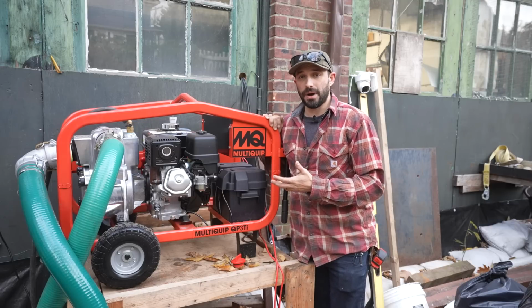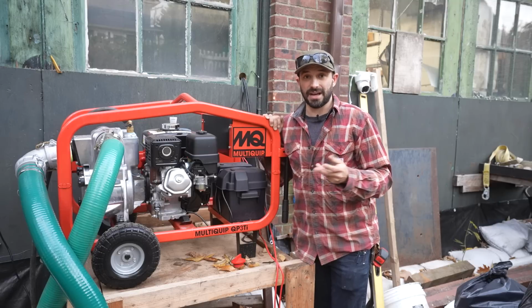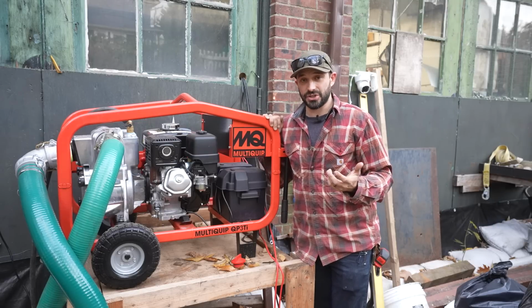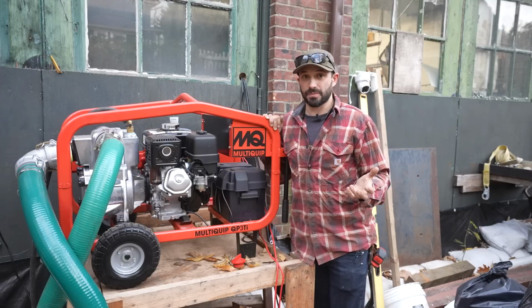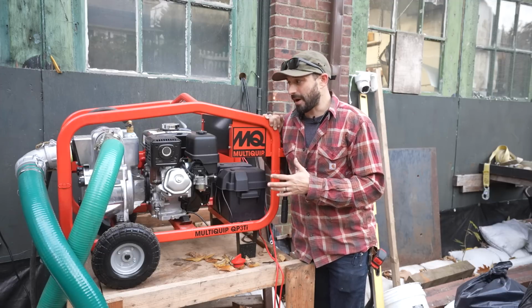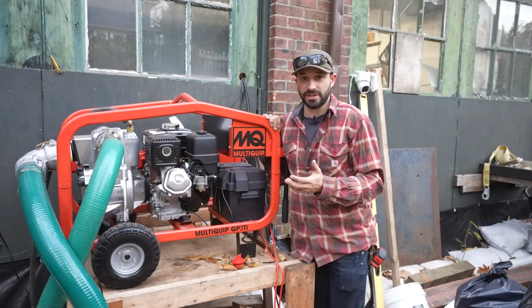Now, gas-powered water pumps are usually 5 to 10, if not 20 times more powerful than even the biggest electric pump. And if you're in a hurricane situation, do you really want to rely on an electric pump if the power goes out or anything gets disrupted in that way? So a gas-powered pump is usually kind of the go-to if you deal with flooding.